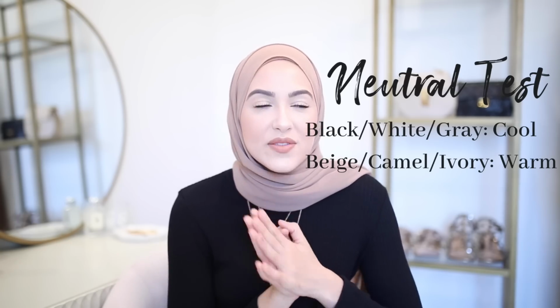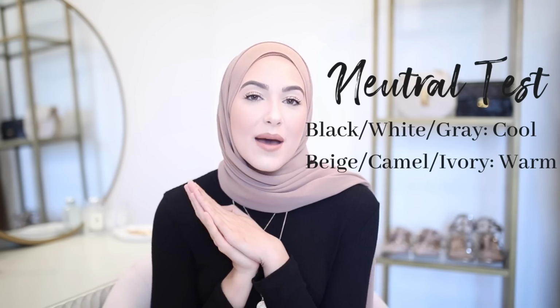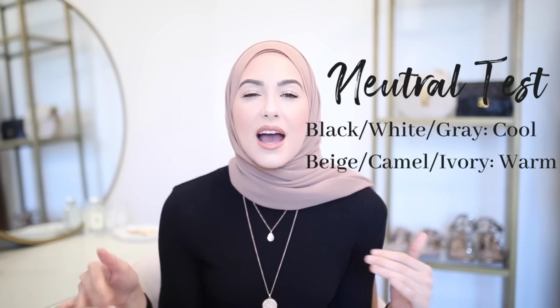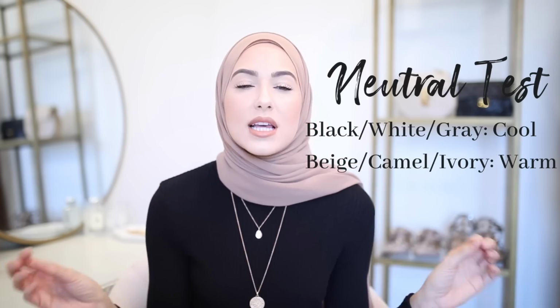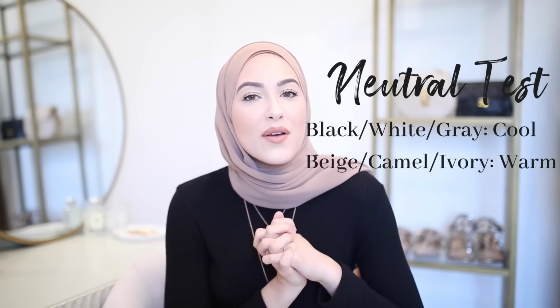The third way you can figure out if you are cool or warm is to figure out what kind of neutrals look best on you. So if you're the type of person that feels like black and a pure white and grays look best on you in cool tone colors, then that most likely means you have a cool undertone. And if you usually go for more of a beige or an ivory or camels and warmer shades for your neutrals, then that most likely means that you have a warm undertone.